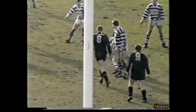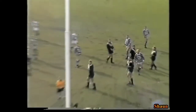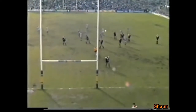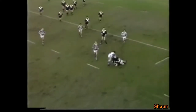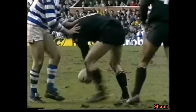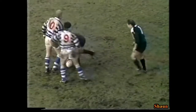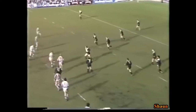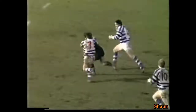Here we see the long-distance drop goal with the Gale behind his back, and you'll find the ball just drops short right in the middle of the crossbar. What a very good attempt by Holiday. Regan. Oh, that's a beautiful ball to Gary Pearce.